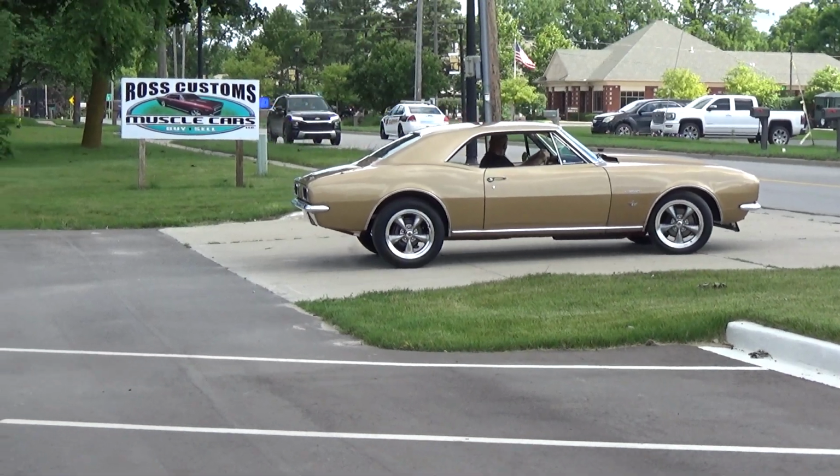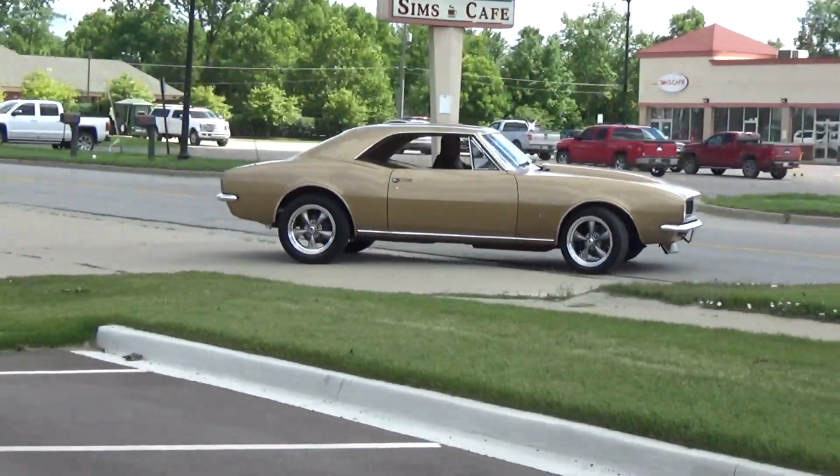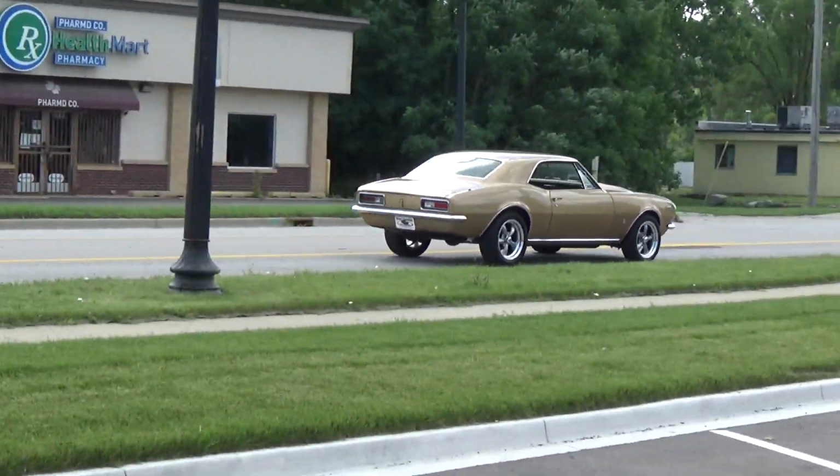Tell you, with all the options that car has, it's just really neat to find. Good car, collector quality.